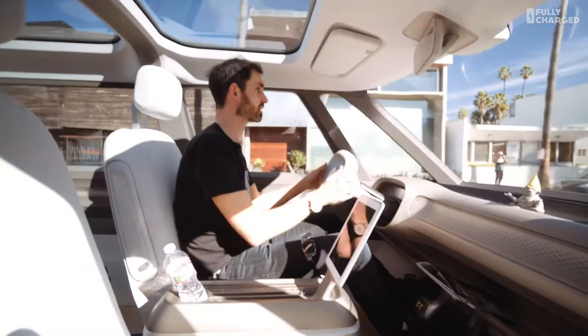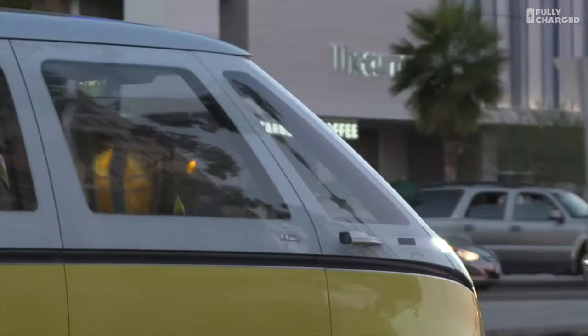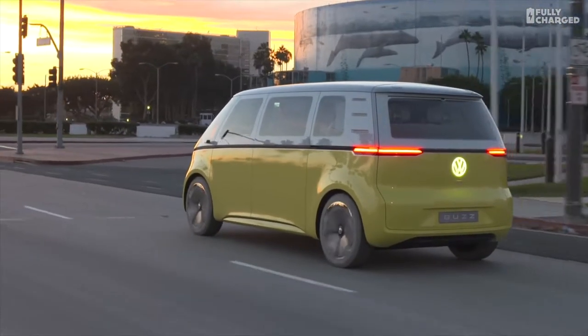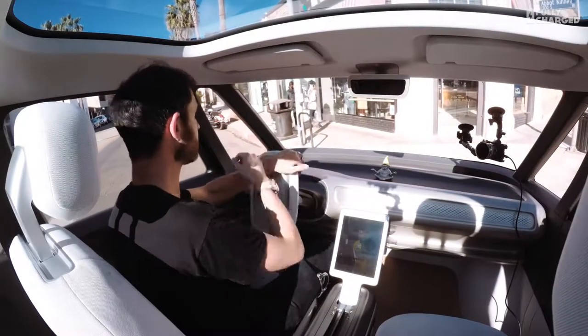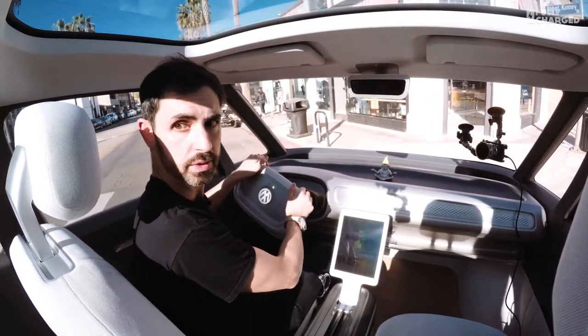But when this comes to production, it should have a range of up to 372 miles, apparently. 0 to 60 in 5 seconds, and up to 374 horsepower. I quite like the auto transmission being on the steering wheel. It's a police motorbike. I mean, I don't want to crash into that.